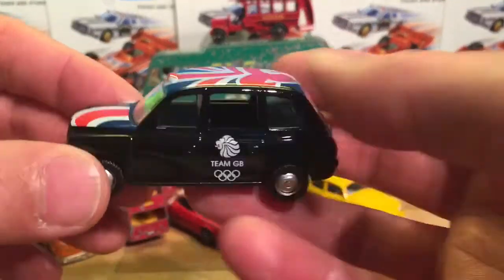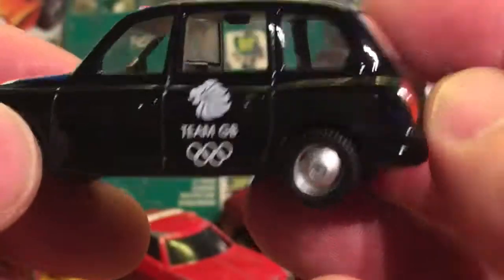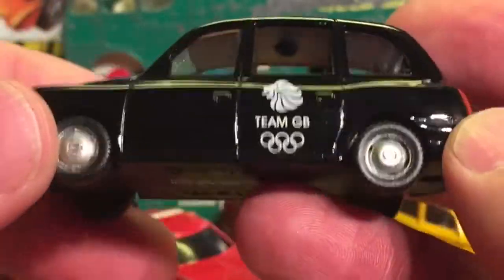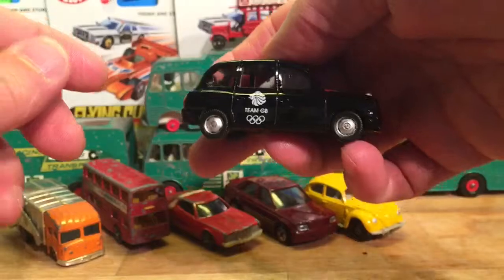Here we are. This is another really cool taxi. I'm not sure if I've got this particular taxi variant. This is quite nice. This is the Corgi. As you can see, it's all done up with a Team GB. Very cool. I do collect all the different variations of taxis if I can.